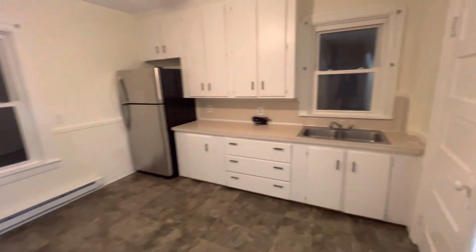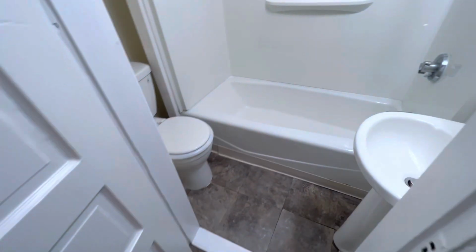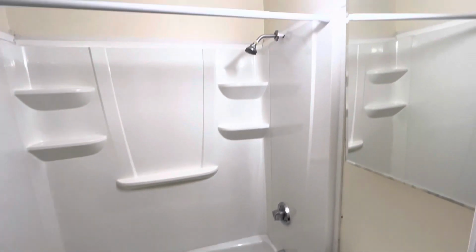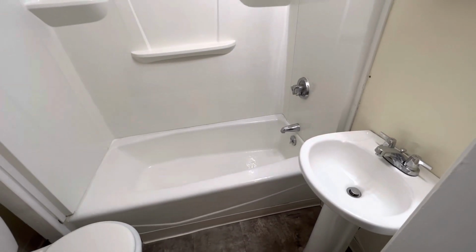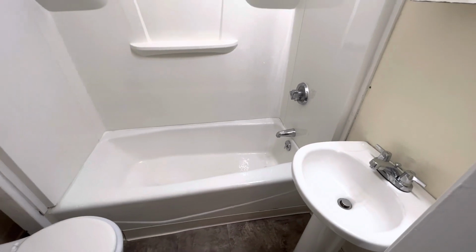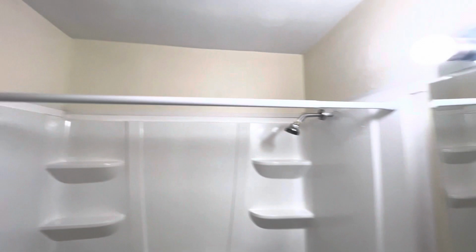So the bathroom is also on the small side, and we do have it redone recently. Very fresh tub, sink, and you have fresh paint again.